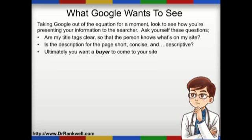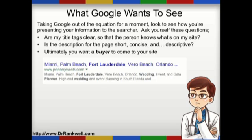Because ultimately you want a buyer to come to your site. It's not important for Google to come to your site as much as it is for the buyer to come to the site and buy your product or service. This is a company that is out of Miami. I assume they're out of Miami. But it's called Jennifer J. Events. And because of the fact that she was more concerned about getting the locations that she represents into her title tags and her description, the listing on Google doesn't really convey that much.